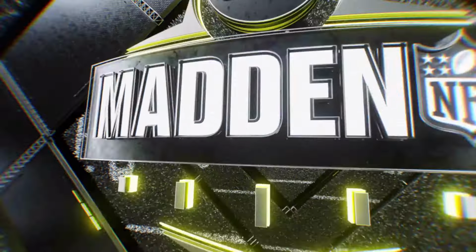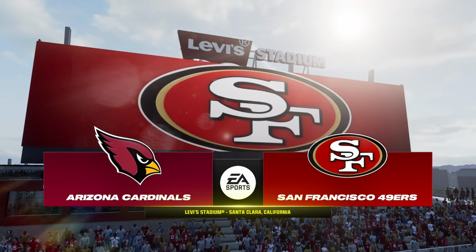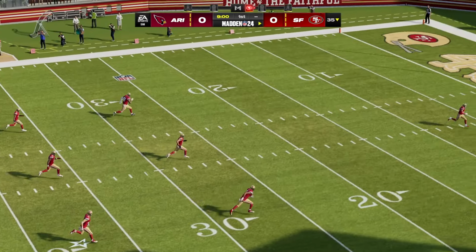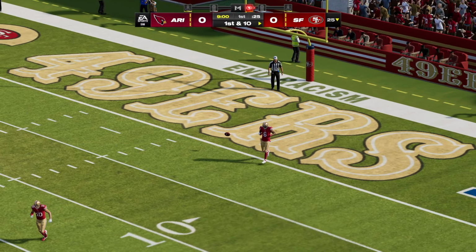We're about 40 miles south of Candlestick Point as we welcome you inside Levi's Stadium in Santa Clara. Today we've got an intriguing NFC matchup lined up here as it'll be the Arizona Cardinals taking on the San Francisco 49ers.